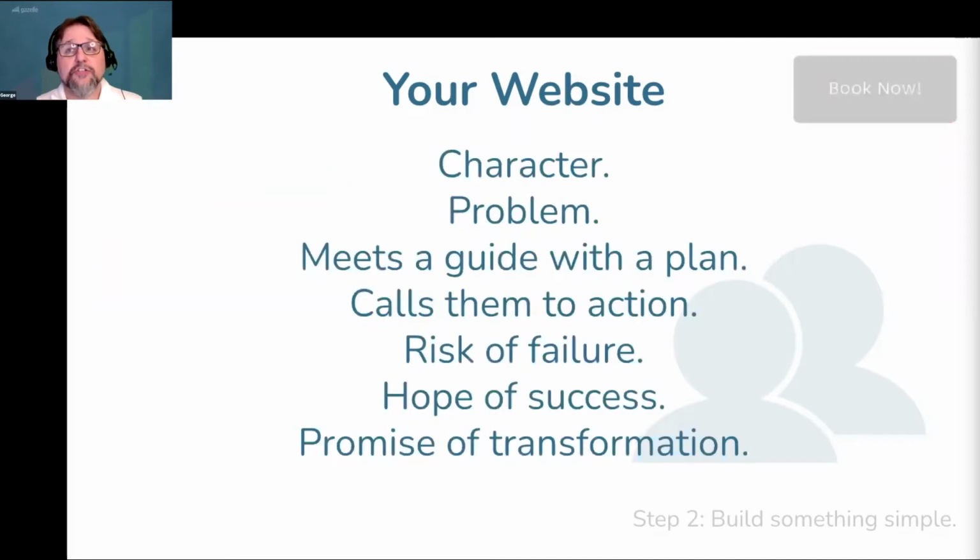So next, you're going to introduce your customer to the story of your business by starting with a character who has a problem and systematically touching on all 7 elements of story that we talked about in our last webinar. If done well, this will position you as a guide with a plan for how to care for their piano when they click on that book now button. So these are the 7 elements of story that your business needs to touch on to motivate your customers to go from someone who's just browsing to someone who becomes a raving fan of your business.